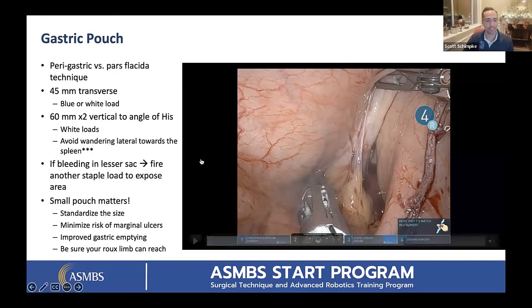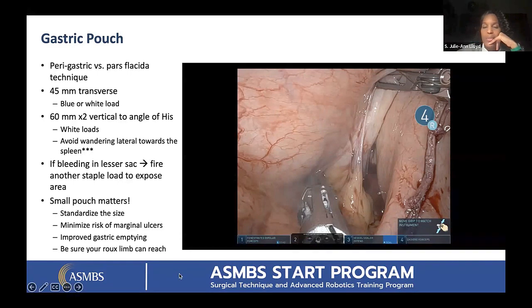So yeah, I'm glad you brought up taking down the angle of His, Monique, because in this video, I noticed that there is a dimple at the hiatus. And I was going to ask you whether you tend to repair hiatal hernias when you're doing the bypass.